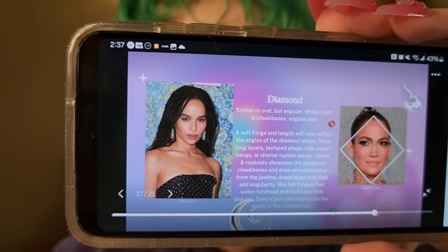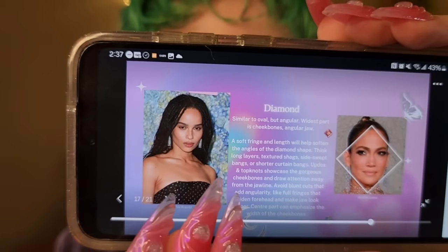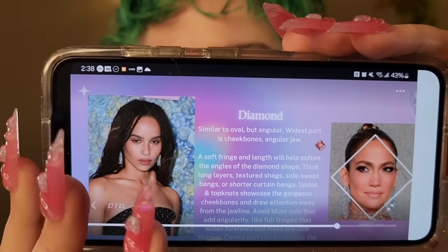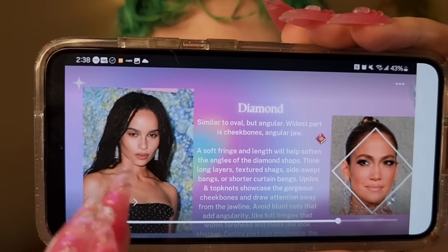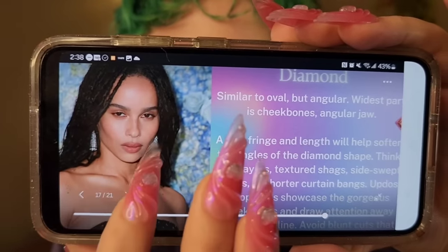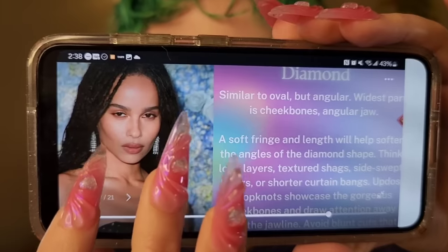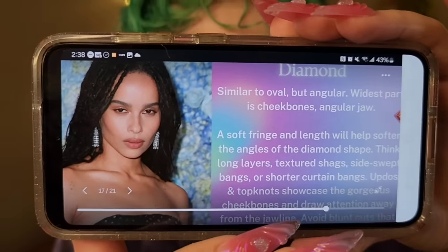Next, almost done. I think this is the last one. Diamond face shape. Zoe Kravitz. And Jennifer Lopez. So diamond face shapes are similar to oval face shapes, but angular. As you can see, look at that. Nice carved out cheekbone. Gaunt expression. So the widest part of your face is your cheekbones. You have an angular jaw, and a soft fringe and length will help to soften the angles of the diamond shape.